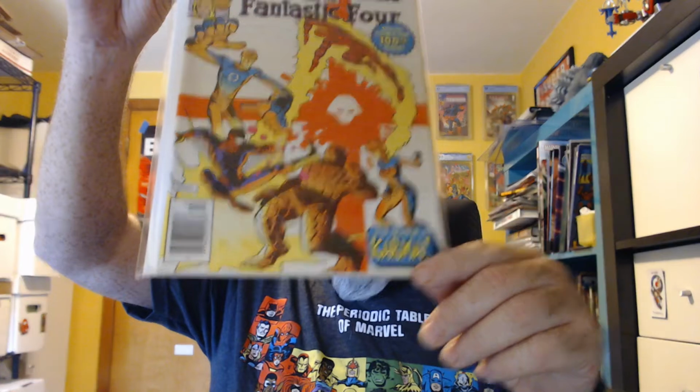So next book up, Spider-Man Marvel Team-Up with the Fantastic Four. This is issue 100, a double-sized issue. This is the first appearance of Karma. Karma later goes on to be in the New Mutants, but in this issue, this is her first appearance.